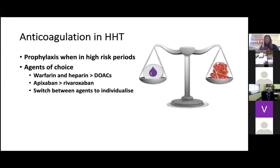Another important clinical factor in treating patients with HHT is anticoagulation. It's always a tight balance between coagulopathy and bleeding. In high-risk periods, when patients go for elective surgery, for example, or will be immobilized, these patients require prophylaxis. The agents of choice can be quite simple, such as warfarin and heparin, versus the DOACs. They've been proven to be better just because of their reversibility. But if patients or the practitioner prefers to use a DOAC, apixaban is safer than rivaroxaban. But as with all medications nowadays, it's important to individualize to the patients and review the cases quite frequently.